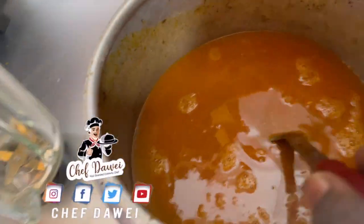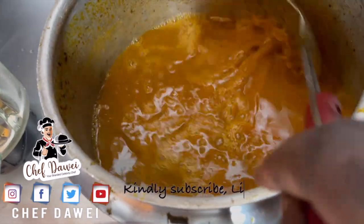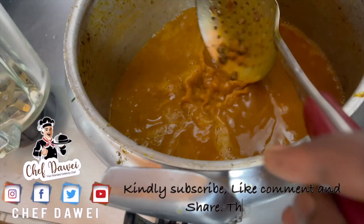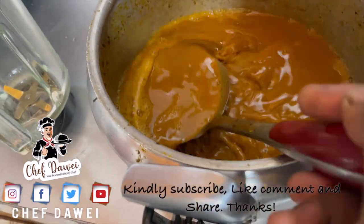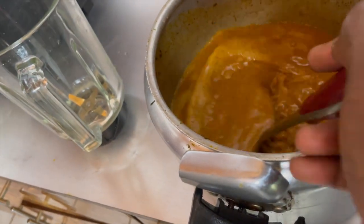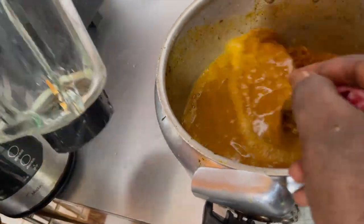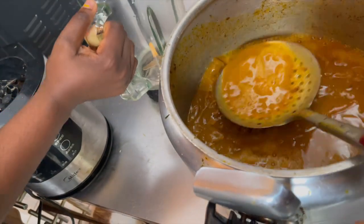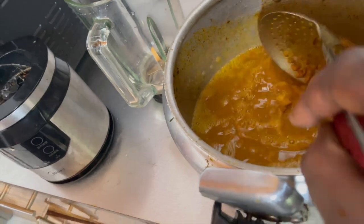So as you can see, we're already achieving a yellow texture, yellow color and the texture, but this is not what we want. We want our soup to be kind of foamy and all yellow. So the blender is going to do just that, right? So we're moving to the next phase, which is actually the last of this whole process. Then we'll be going to the final phase, which is eating.